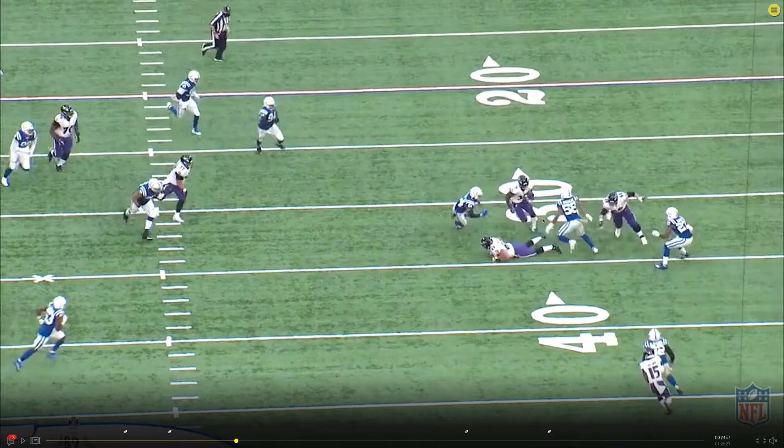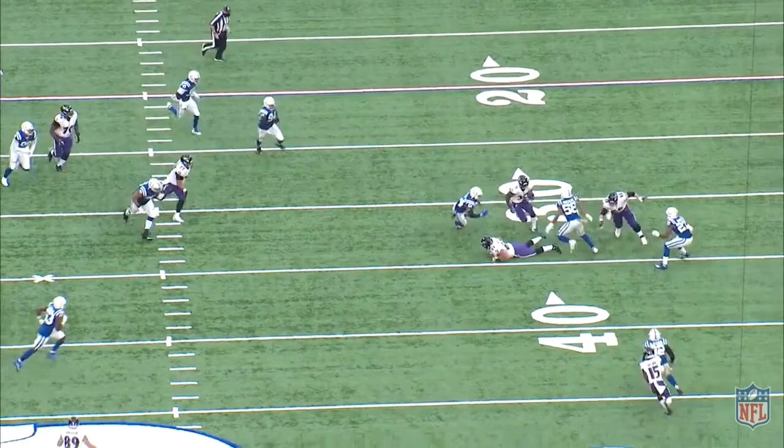So what's good is, down block initially, skip pull navigates the guard, keeps his shoulders square, leads the running back out into the backfield. Could have done better with attacking the linebacker, but could have got a little bit more help from his running back. You know, this is a solid job and something we haven't seen too much from the center Carreras this year.